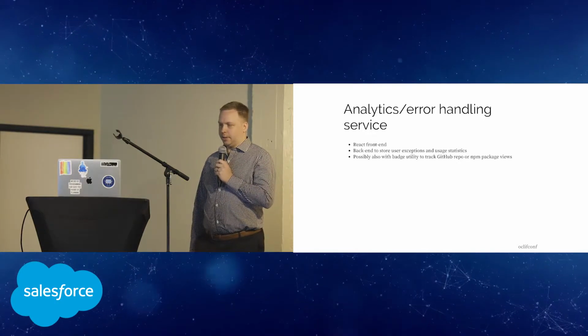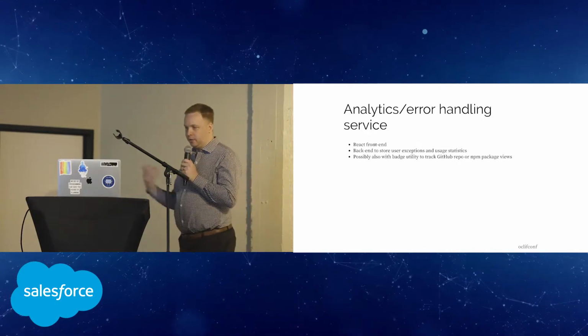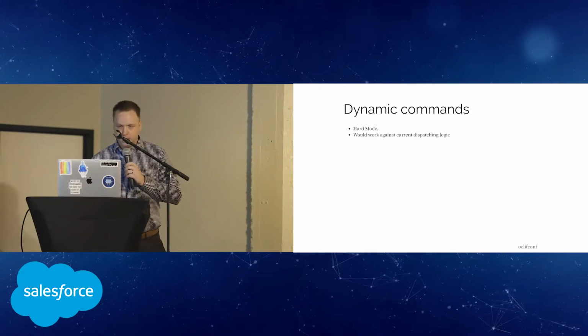Usage statistics are so common across different CLIs. I think if one of us built it, we could all share that work.